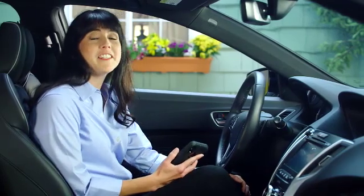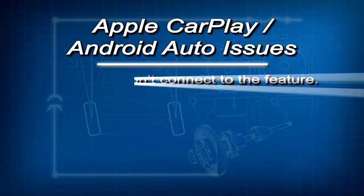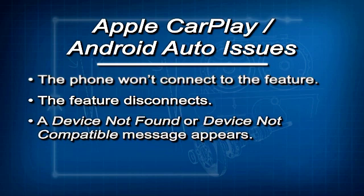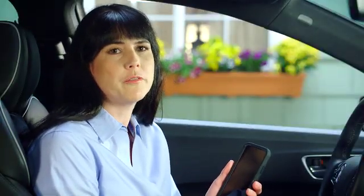Are you having any of these issues with Apple CarPlay or Android Auto? The phone won't connect to the feature. The feature disconnects. A device not found or device not compatible message appears. Control of the feature is erratic. If so, here are a few things you can do yourself that might fix the issue.